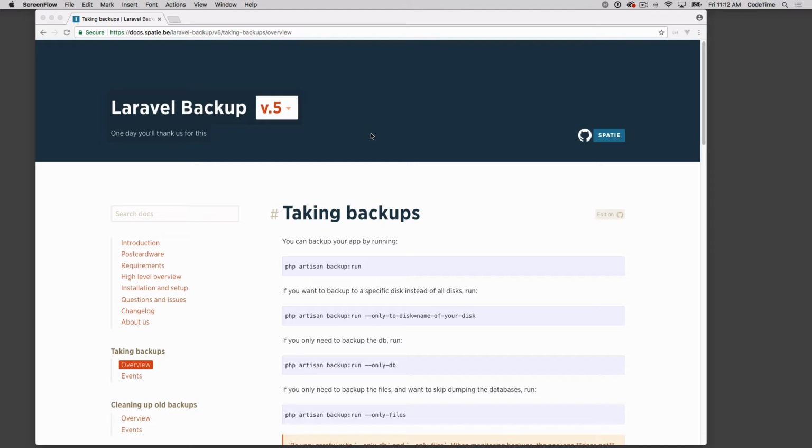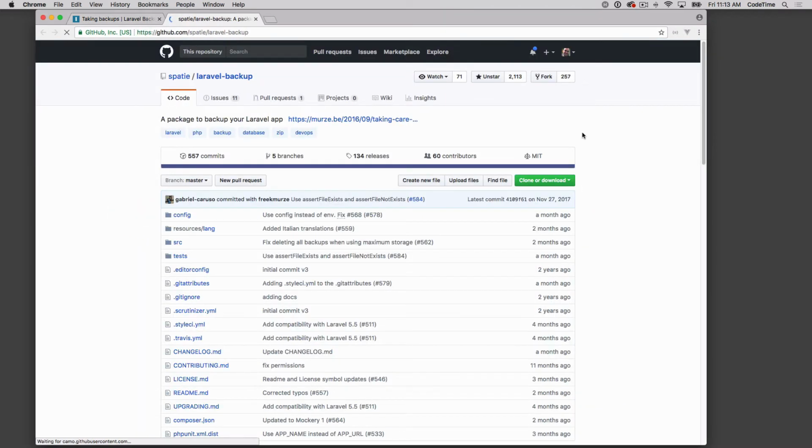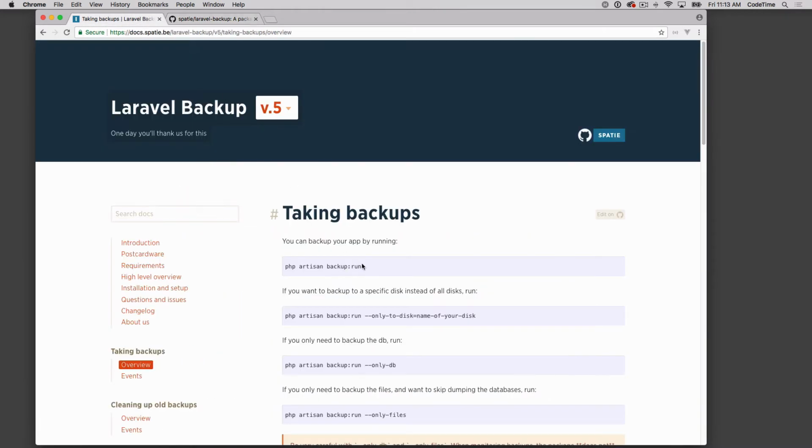If you do a quick search for Laravel Backup or Spatie Laravel Backup, you'll get to the page that I'm on. It might get you to their GitHub account, which I'll show you here. If you just click on that GitHub, Laravel Backup, so Spatie slash Laravel Backup, this is where the actual repo is hosted, of course. And let me jump back here.